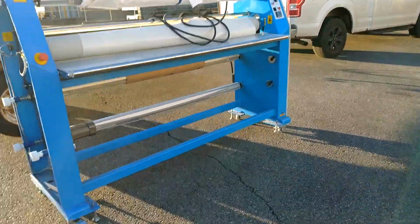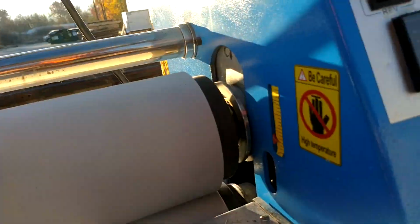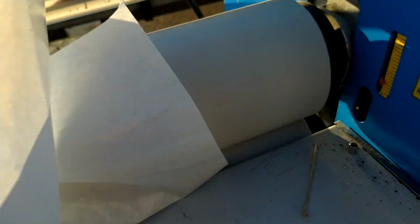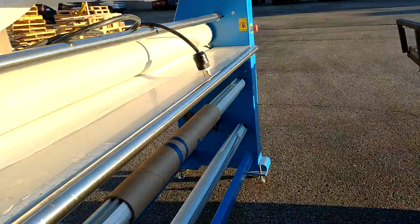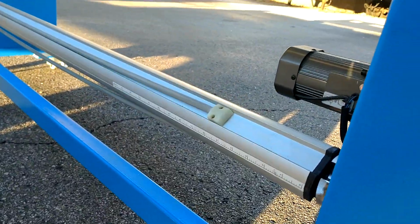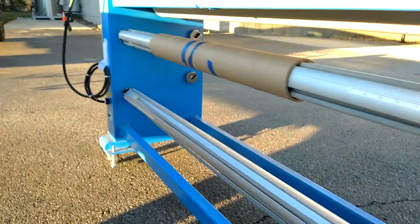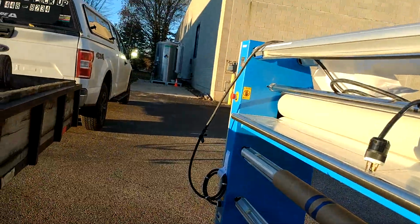It's a laminating machine. It's like sticky wax paper on rollers. Maybe it just rolls papers out. Honestly, I have no idea. But it's got a nice cord on it. Some aluminum on there. I think these rollers are aluminum. I'll figure out how to get them off. Maybe just undo it by this. That's something that'll have to be done at the scrapyard.